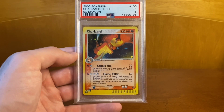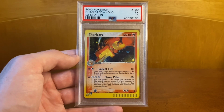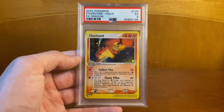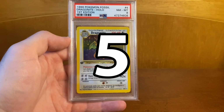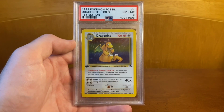I really like this card, and I think it is just such an amazing Charizard card because if I'm being completely honest, I don't necessarily love the base set Charizard, but this card right here I do love and I think is super cool. At number 5, we have PSA 8 First Edition Dragonite Holo from Fossil.